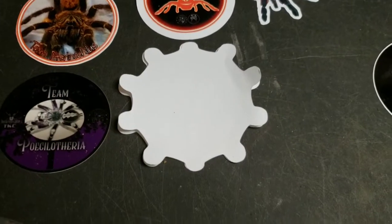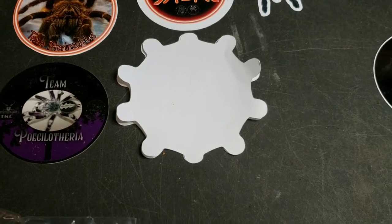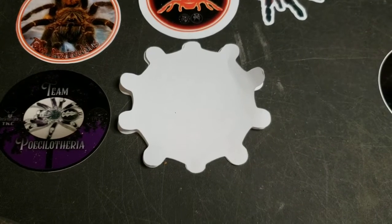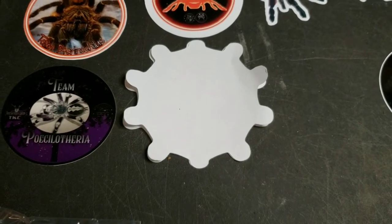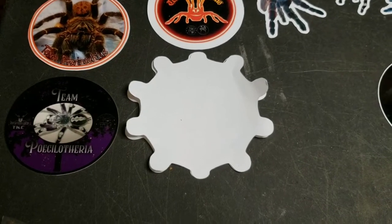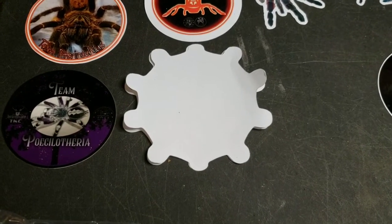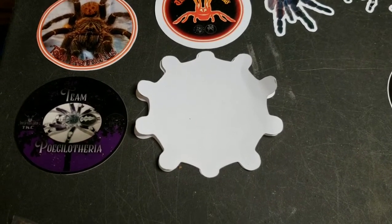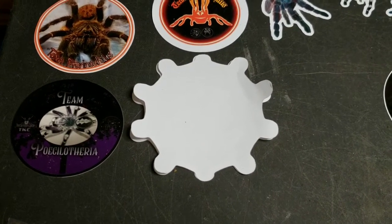Yeah, the sticker's on. So are you excited to see what this is all about? Again, this is kind of fulfilling a childhood dream that gets wrapped up in the hobby that I love so much, taking care of these spiders and helping people learn and taking pictures, just everything about them.